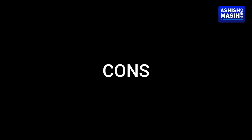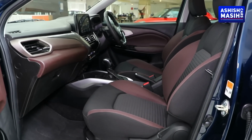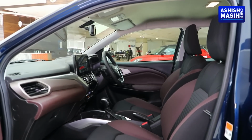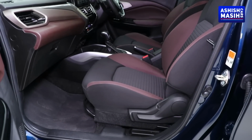Cons of the Suzuki Fronx. The car misses out on a sunroof, which buyers now expect in a car in this price range. Some of the key features like cruise control, rear AC vents and wireless charging cannot be retrofitted and come only with the higher variant.